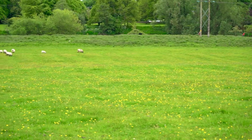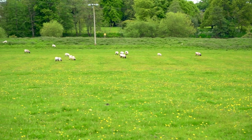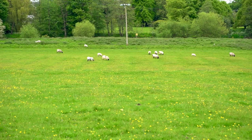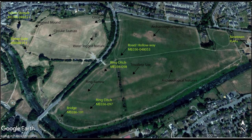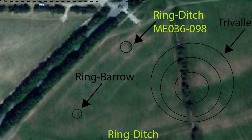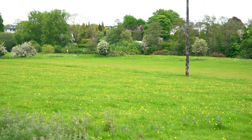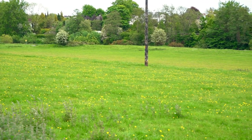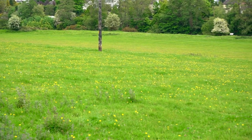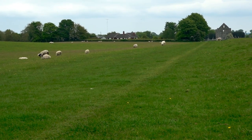Where we're standing now, close to the road, to our right, there are two monuments, one close to us and one further down towards the riverbank, that are circular features. And these have actually been registered by National Monuments as possible monuments. What form might they have been? The likeliest is a burial monument, known perhaps as a ring barrow, where you'd have a simple circular ditch with the soil thrown into the centre, forming a low mound, and the cremated remains of the dead of the community would have been buried there.